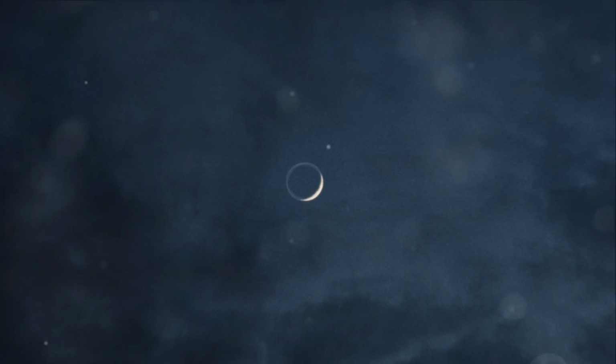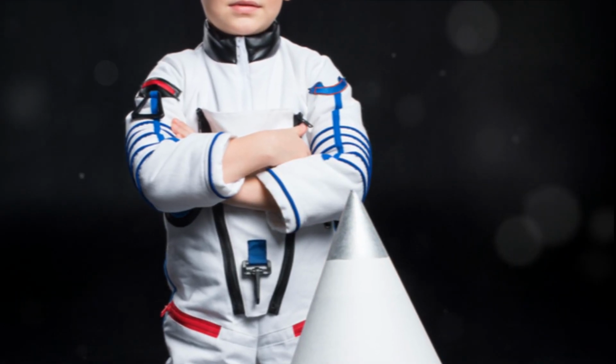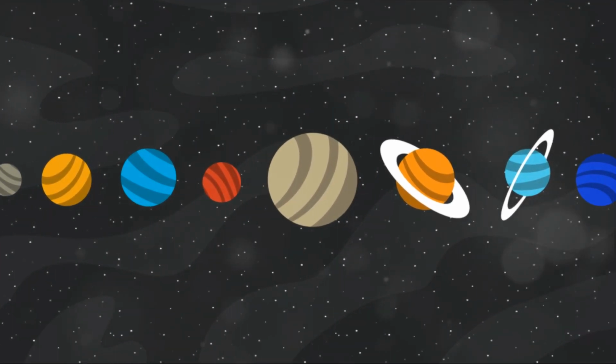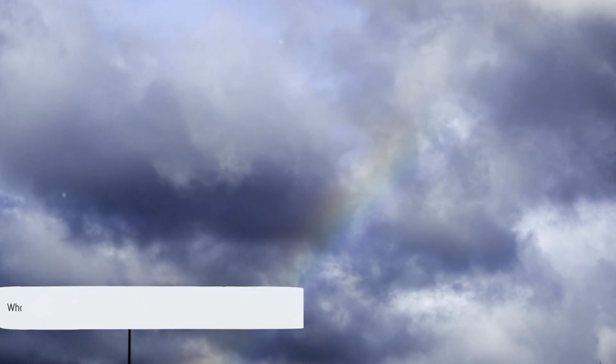This could have provided the carbon and hydrogen necessary for the creation of its diamond atmosphere. Such findings challenge our conventional thinking about where and how planets form, pushing the boundaries of our knowledge and understanding. They remind us that the universe is far more diverse and stranger than we can imagine. A place where the air might shimmer with diamonds, 55 Cancri e takes the crown for the strangest exoplanetary atmosphere. As we continue to explore the cosmos, who knows what other wonders we'll uncover.